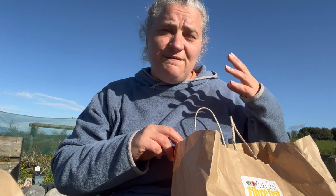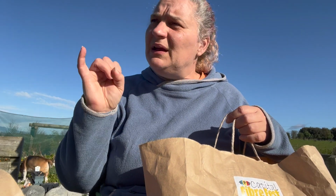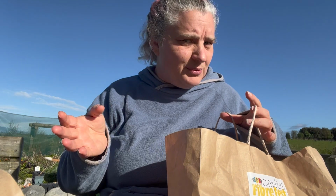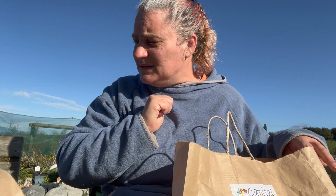Essentially, the Capital Fibrefest is about 50 different selected yarn and yarn-associated companies. There was everything from people who do spinning, weaving, yarn producers, indie dyers, there was roving, there was raw wool, you name it, it was there. It was quite incredible. This is the first year I've been able to go, and it was quite exciting. Too much yarn, spent a lot of money, but zero regrets.